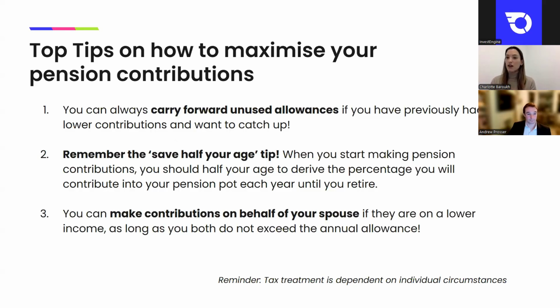Let's say you open your pension and start contributing at the age of 20. You should ideally be contributing 10% of your income every year from that moment into your pension to have a good retirement pot. If you decide to start at 40, half your age is 20%. So from that moment on, you should be aiming to contribute 20% of your earnings every year to get a good pot for retirement. And also you can make contributions on behalf of your spouse, as long as you both still remain within the annual allowance.